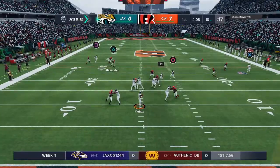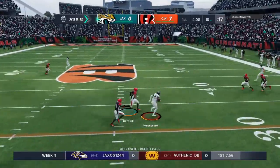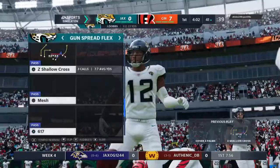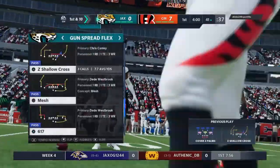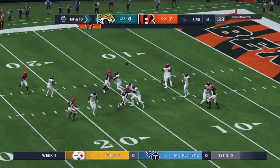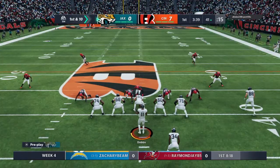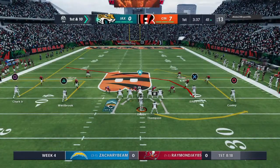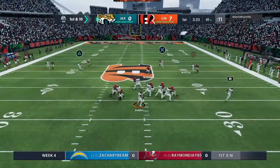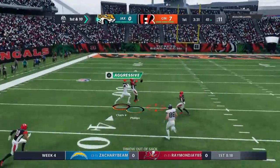From the shotgun, here's Dobbs. Open man is Westbrook, complete. And they're going to get this beyond the 40 before he's taken down. 23 yards on the play. And the Jaguars. I know at the end of games, coaches always tell us that no one play won or lost a game. But this seems pretty important early, doesn't it? Their ability to pick up that first down on 3rd down, I thought.